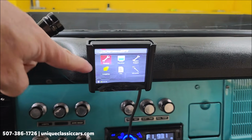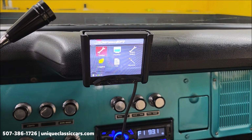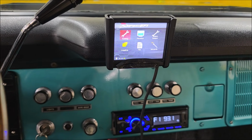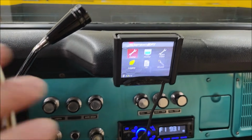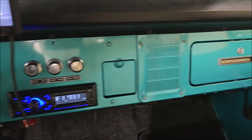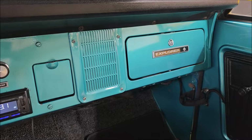When I say turn the key on and let everything kind of come up to ready to roll, it just seems like they start a lot easier. Get the fuel pressure up, whatever the computer has to do, and then turn the key. All right, so dash looking good.